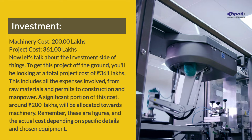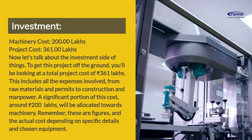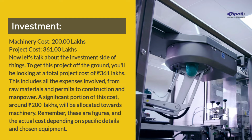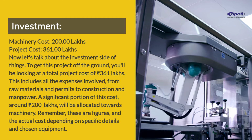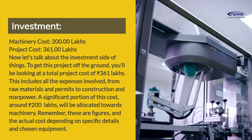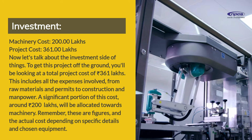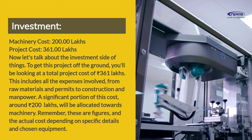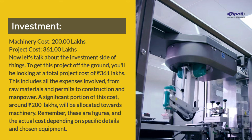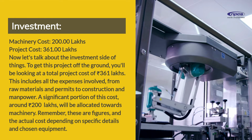To get this project off the ground, you'll be looking at a total project cost of 361 lakh rupees. This includes all the expenses involved, from raw materials and permits to construction and manpower. A significant portion of this cost, around 200 lakh rupees, will be allocated towards machinery. Remember, these are estimated figures, and the actual cost will depend on specific details and chosen equipment.